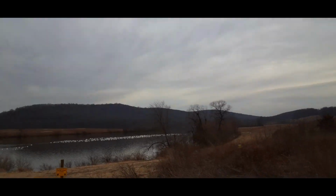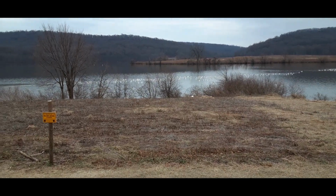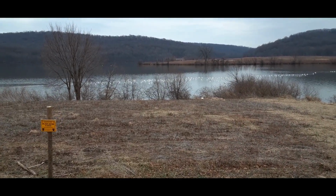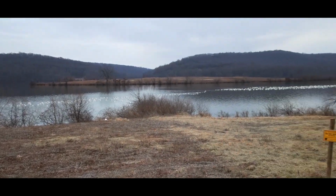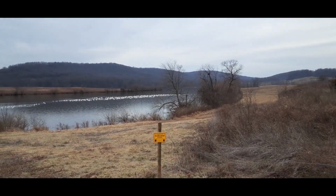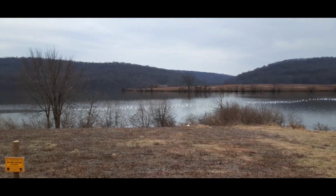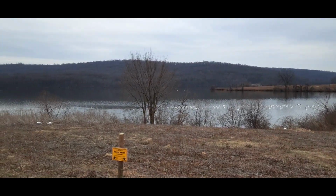A seagull. There's a seagull flying in the mix of things. Even though we're hours away from the sea, we still get them when it's raining down in the Ocean City, Maryland area. They'll move up this way. See them all propagating together.